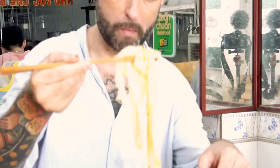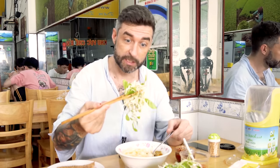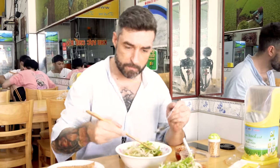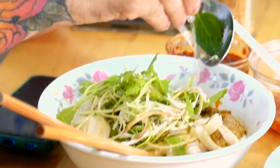Wow. How's that for a noodle pull? Let's get some of these beautiful greens into this bowl. This looks delicious. Got some basil, some shredded cabbage, a little bit of mint. I don't see any of the notorious fish mint in here. I like it. It's not for everyone though. A lot of foreigners get messed up by it. Hit it with a little bit of lime juice.